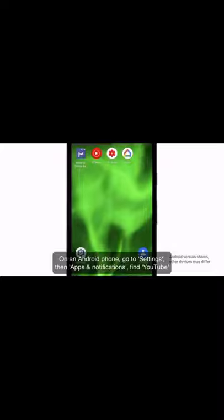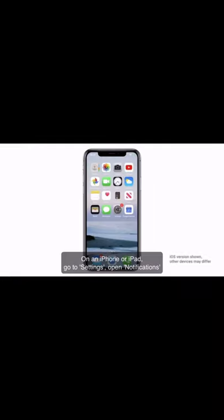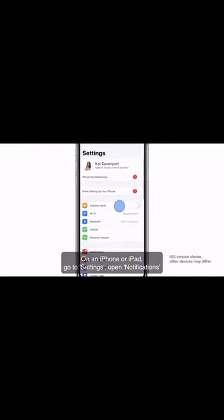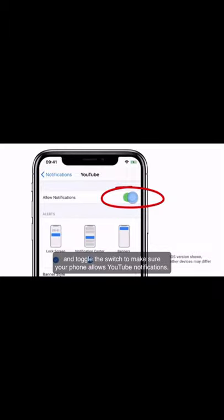On an Android phone, go to settings, then apps and notifications, find YouTube, then tap notifications and make sure notifications are toggled on. On an iPhone or iPad, go to settings, open notifications, click on the YouTube app, and toggle the switch to make sure your phone allows YouTube notifications.